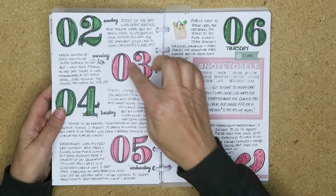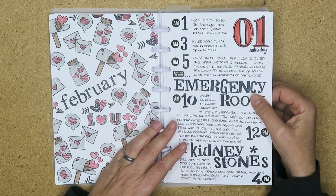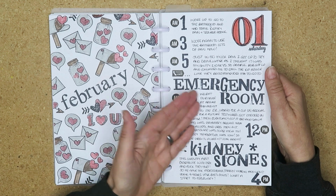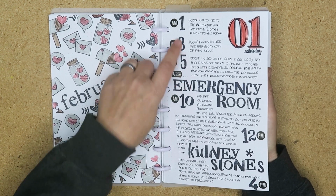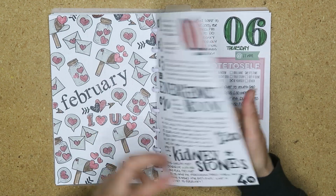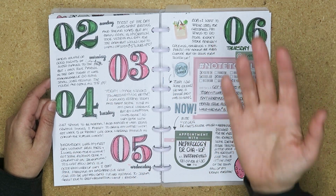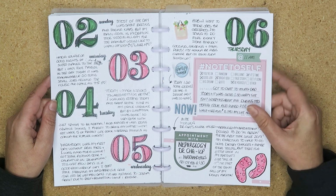The 1st, 2nd, 3rd, 4th, 5th, and some of the 6th, I literally did all on the 6th because I was sick in the emergency room with my kidney stones, and I just did a little timeline here of that, and then I wasn't doing anything. I was just resting and recovering, so I didn't get to do anything.